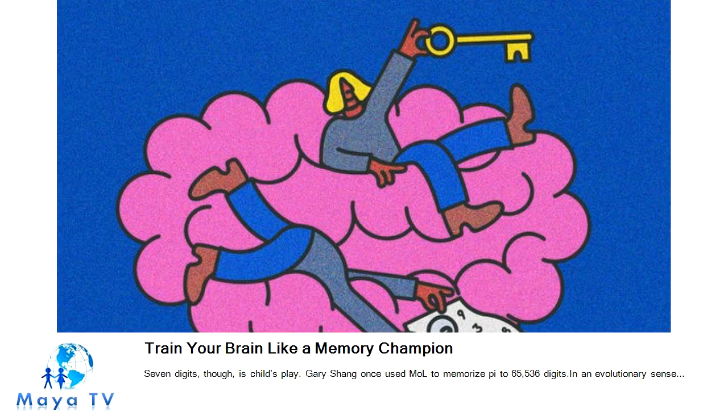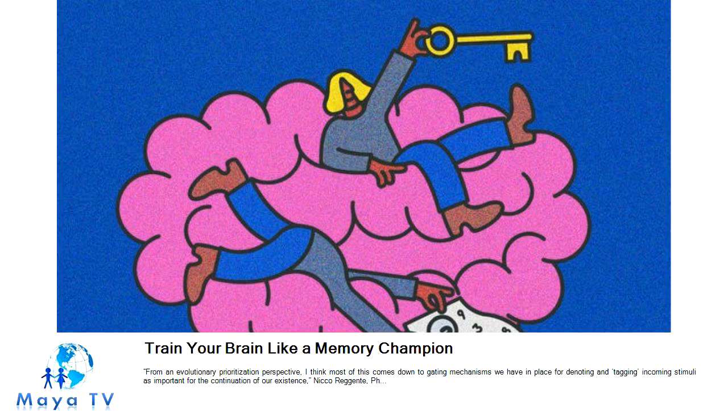From an evolutionary prioritization perspective, I think most of this comes down to gating mechanisms we have in place for denoting and tagging incoming stimuli as important for the continuation of our existence, Nico Rajant, Ph.D., a cognitive neuroscientist at the Tiny Blue Dot Foundation, said. Even today, sensory representations drive memory in ways mere memorization can't touch.